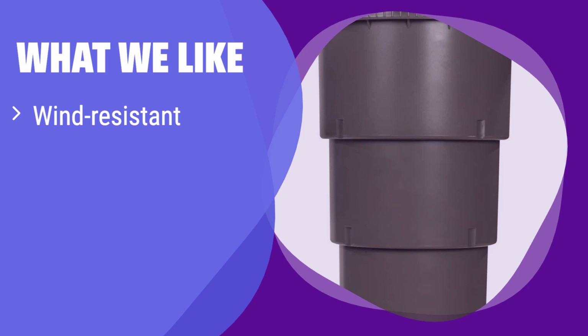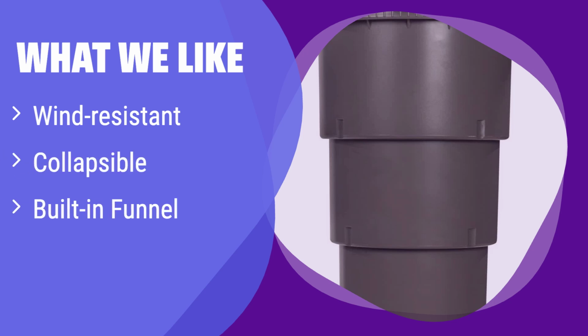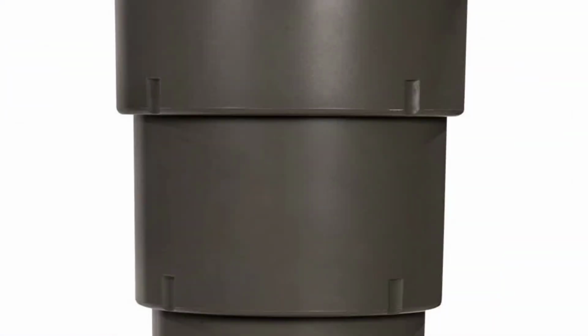What we like. It features a wind-resistant spin plate to prevent feed scattering. The collapsible bucket is convenient for storage and transport. If you are looking for a compact and portable feeder with a built-in funnel, this is a great choice. What people say.